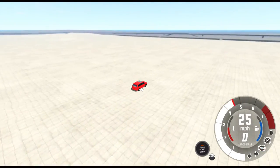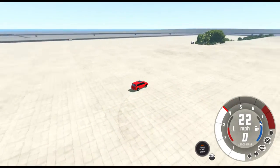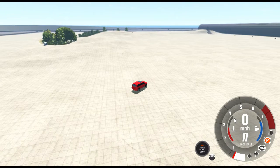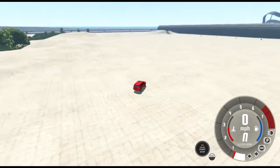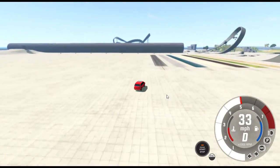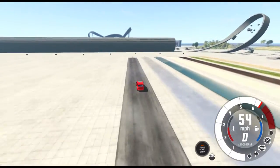We don't know how big the gas tank is. Well, we actually do. Let me respawn the car after we go on the... And my car just decided to stop working, but let's check out how big it is.